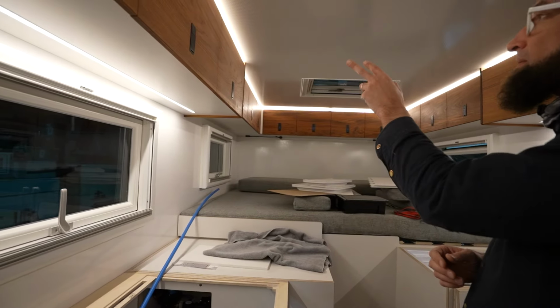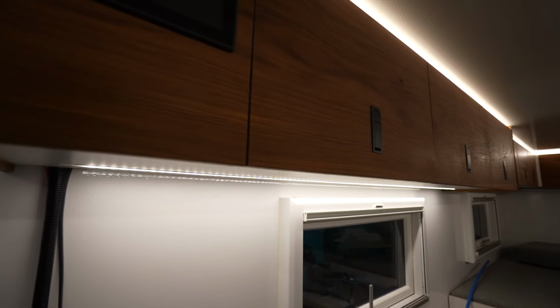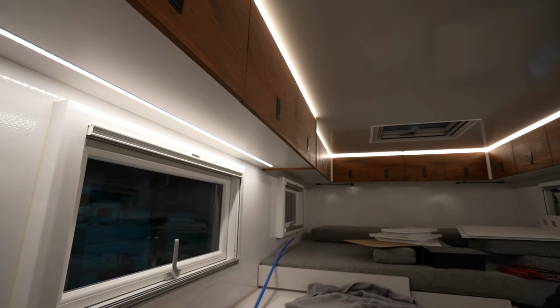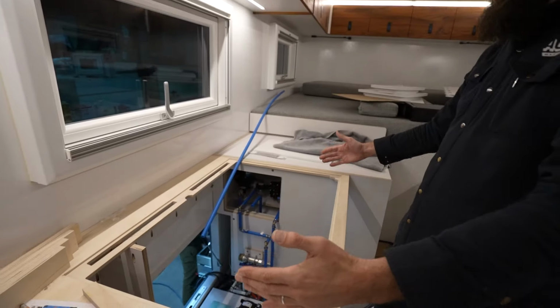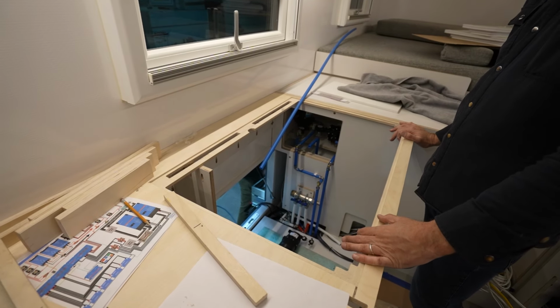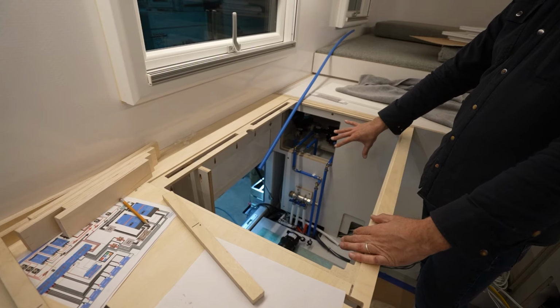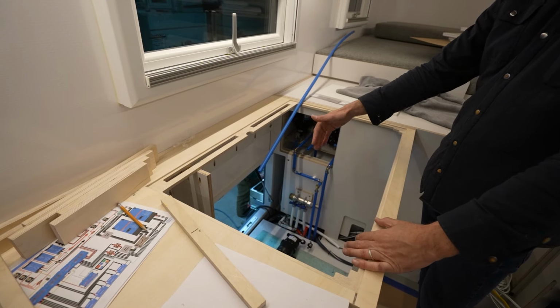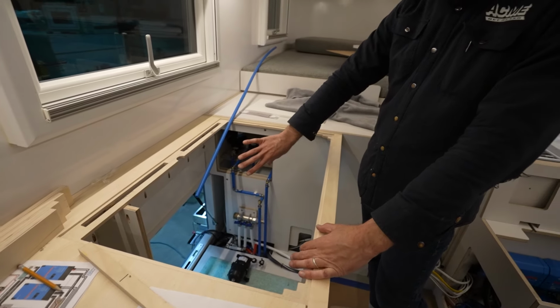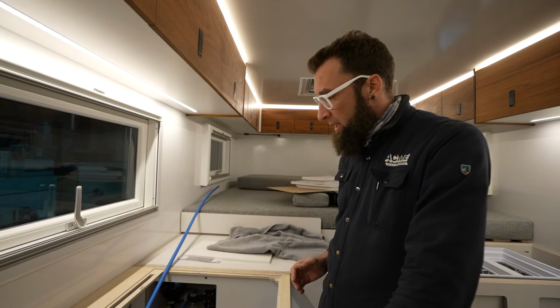All of the darker wood you see is teak, and otherwise it's a white laminate. This is the kitchen area. It has a huge sink, and we have to envision this right now because it's very much in process still, but all of the water controls will be here, and there'll be access from outside as well. So you have the ability to plug in. That will be closed off from the inside.